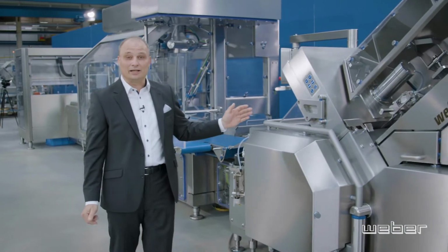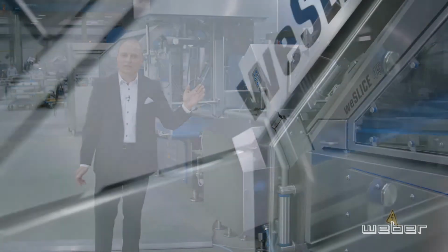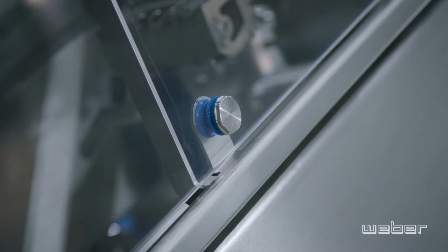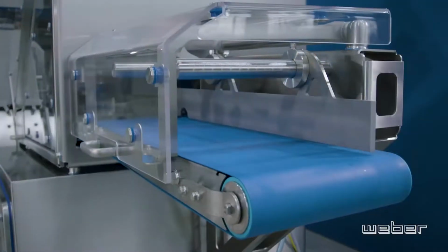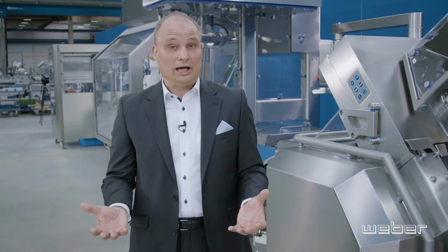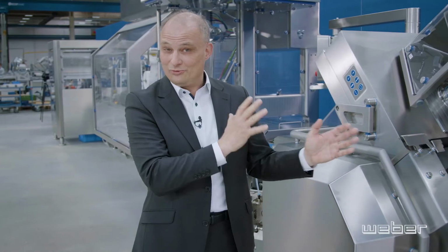Ladies and gentlemen, the weSLICE 4500 exclusively today. Perhaps die-hard Weber fans will recognize directly already the unique Weber hygiene machine design. The rounded edges, the Weber hygiene screws, everything you need to ensure high machine hygiene in production. One of the new features on the weSLICE 4500 is the automatic loading from the rear. This gives you the option of loading even bulky products automatically from the rear. Automatic loading requires up to 70% shorter loading time than manual loading. Obviously, this weSLICE 4500 slicer too provides the option of loading manually from the side, just as you need it, just as you want it.